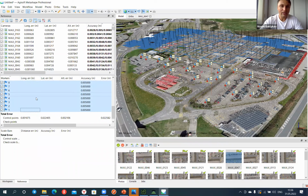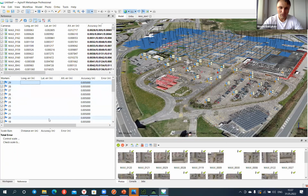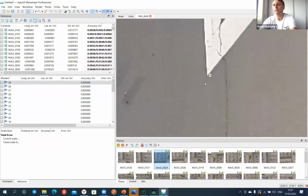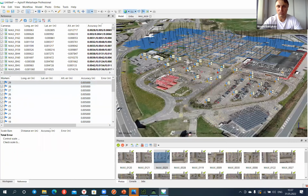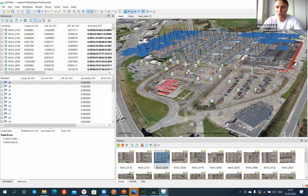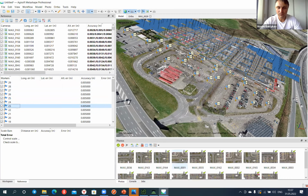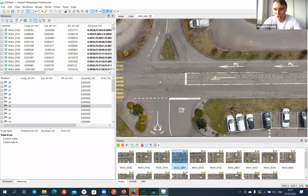And let's check the accuracy for point number 29, for example. It's close to this point, but let's check the accuracy. And we see that the point is exactly located on the mark. And let's choose another point, for example, exactly on the border of our survey, for example, point 17 or 23. For 23, we have some distortion.